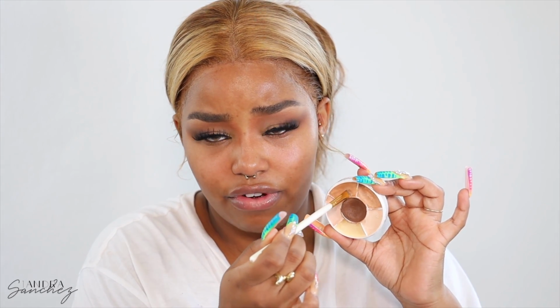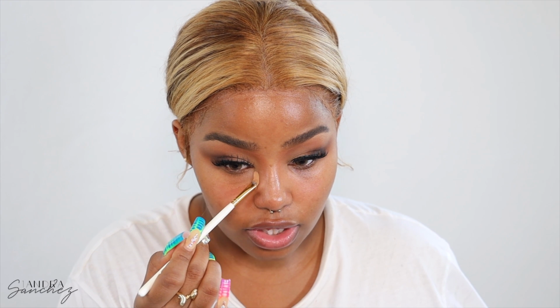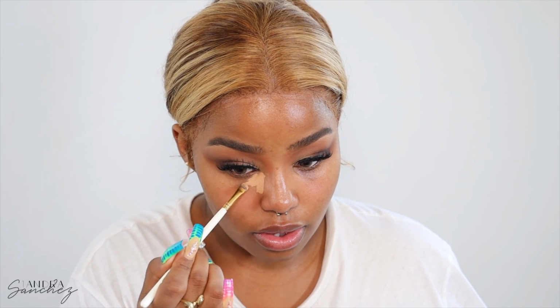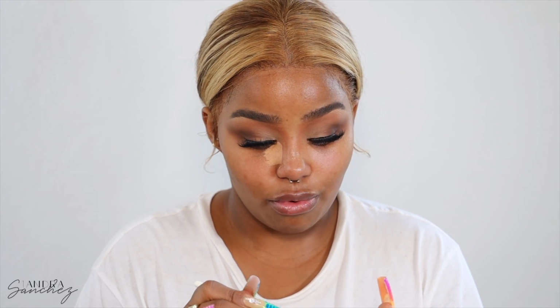You don't have to layer foundation. I mean, you don't have to layer concealers. I just prefer to layer concealers. So we're going to put a little bit of this right here. Super controlled. So that's what we're doing. Don't go overboard. Don't be doing the absolute most. This is all you need.